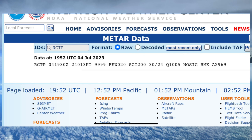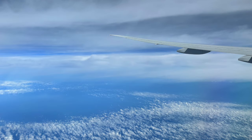Temperature outside is 30 degrees Celsius, which should be good for our arrival, and our dew point is 34 degrees Celsius. Also, while it said it was issued on the 4th day of the month in Zulu time, it's actually the 5th day of the month in Taiwan. Our descent began at 4:19 PM China Standard Time or CST.